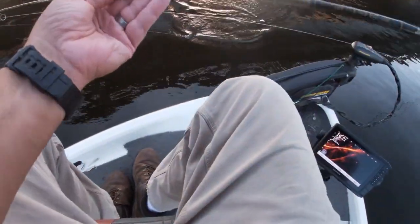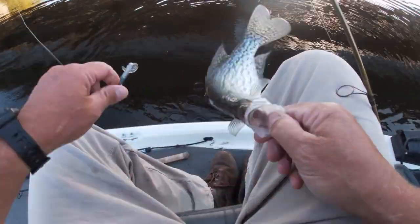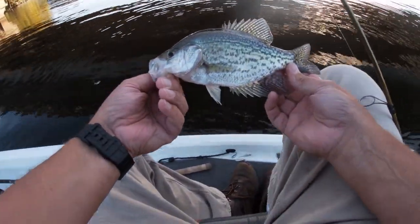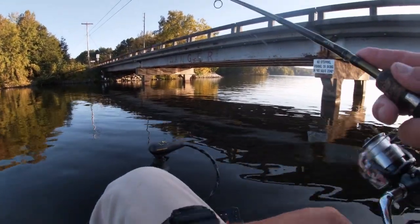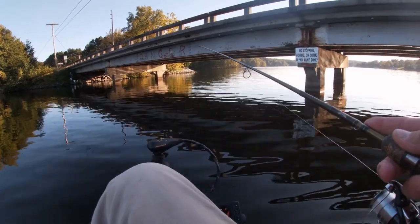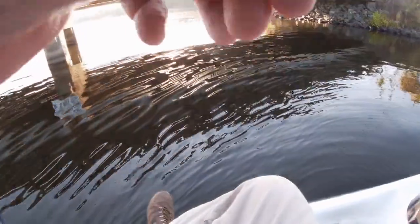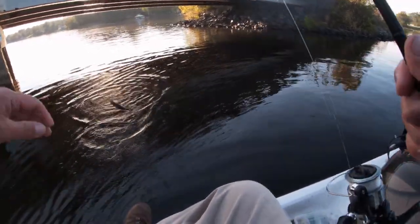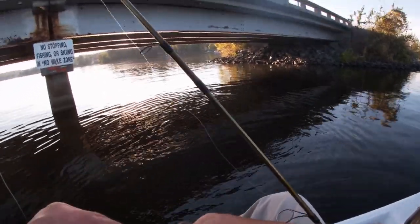Got 'em. We go check. It's a good crappie right there, y'all. Boom. There it was. Got y'all. Got that on the fall. Not a big crappie.